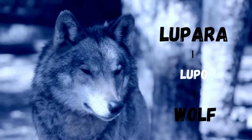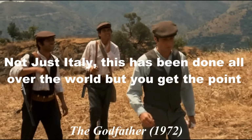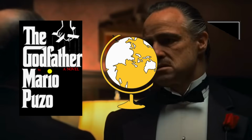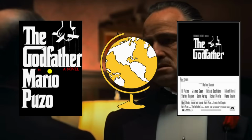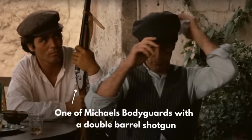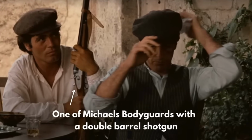Traditionally, full-length shotguns were used in rural Italy for hunting and protecting livestock from predators like wolves. The term lupara likely originated from these early uses, as the Italian word lupara translates roughly to "for the wolf" in English. Mario Puzo's The Godfather, in its 1972 film adaptation, helped introduce the word to a more global audience. In the novel, Puzo describes mafia hitmen carrying luparas, reinforcing its connection to contract killings.